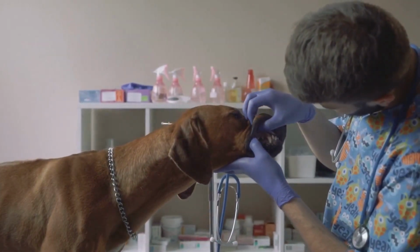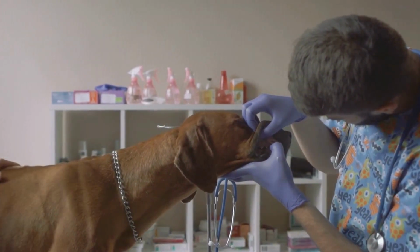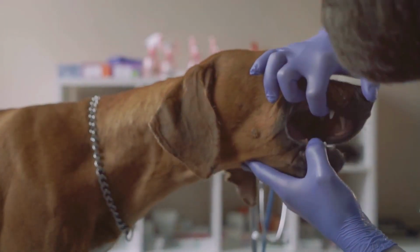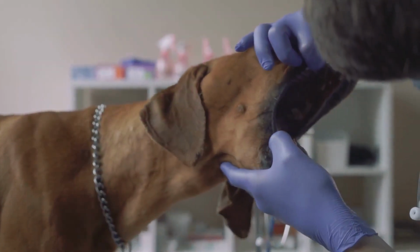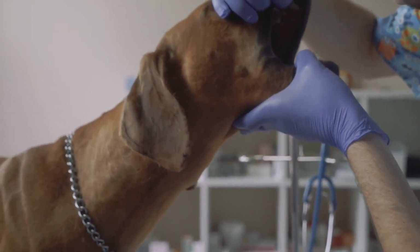Hemolytic anemia is as serious as it sounds. It's characterized by the destruction of red blood cells, leading to a decrease in the capacity of the blood to carry oxygen. This can have life-threatening consequences for dogs. The symptoms can include everything from weakness and lethargy to pale gums, rapid breathing, and dark-colored urine.